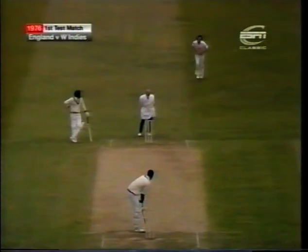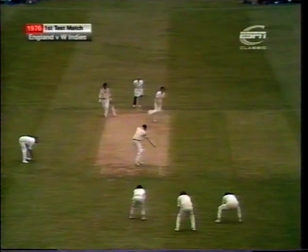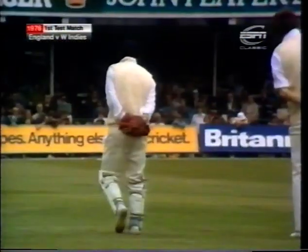It's John Snow beginning what will be the last over before tea to the batsman. And getting very close to that.